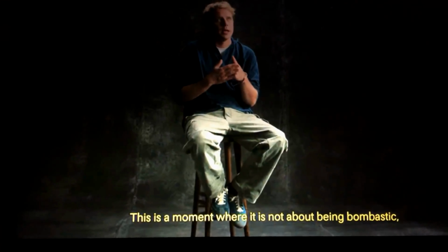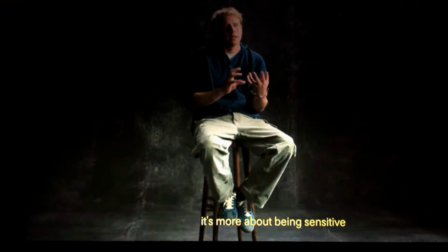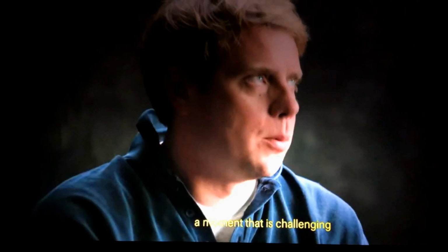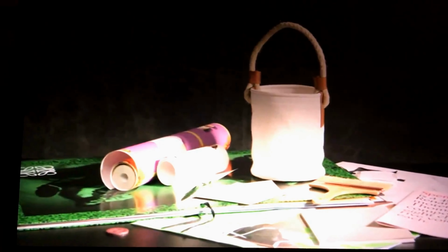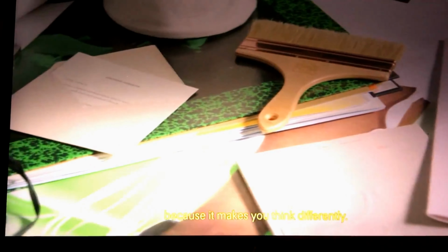This is a moment where it is not about being bombastic, it's more about being sensitive and sincere and honest of where we are at. But it's sometimes better to embrace a moment that is challenging than trying to pretend that it's not. When you bring different parameters, I think creativity can really flourish because it makes you think differently.